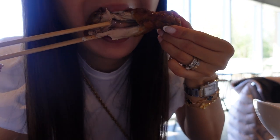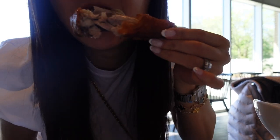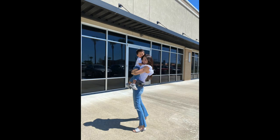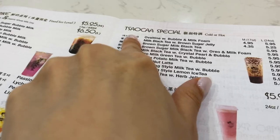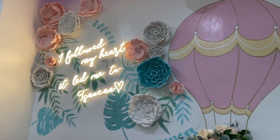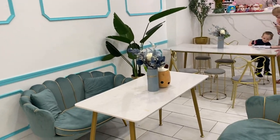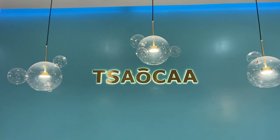Look, fries is coming. Oh, it's the boba. What is that? Chili? This is our first time coming and it's so cute. Look at this. Wow. Little details. This is Jacksonville. Look at that.